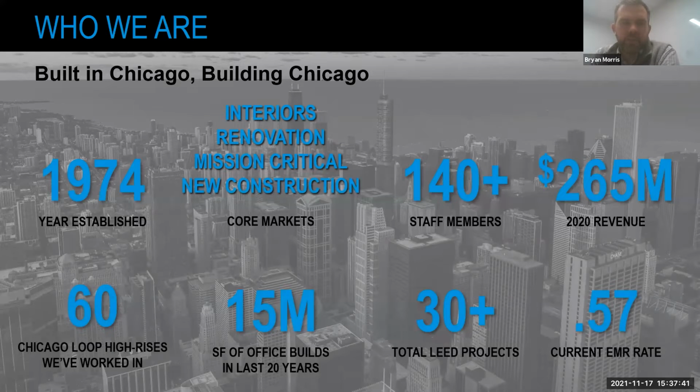We were established in 1974. It's interesting. Our story is that the original Executive Construction was a raised access flooring contractor in the data center world. Then our ownership changed hands in the 90s and we became a full service general contractor. Some folks from Turner Construction came over to Executive, and our current CEO, John Blackader, was one of those original owners that left Turner and built us to what we are today.